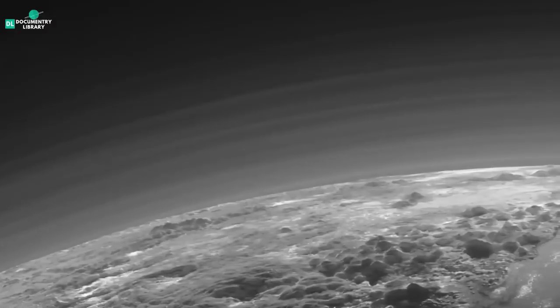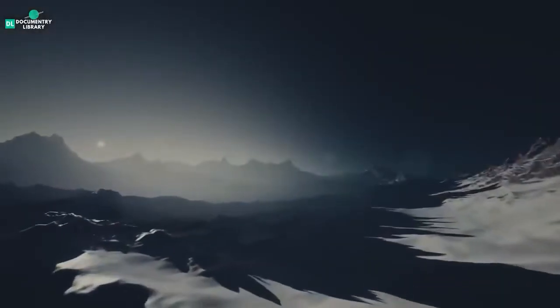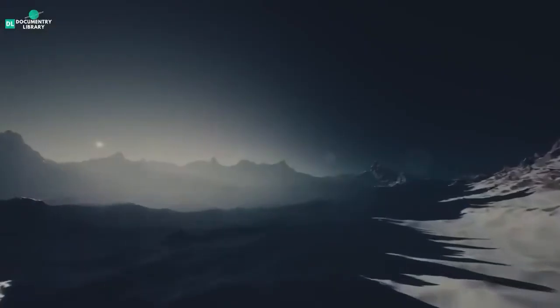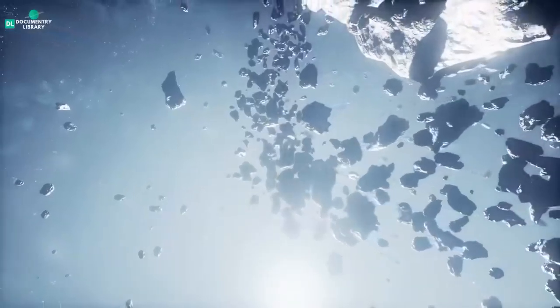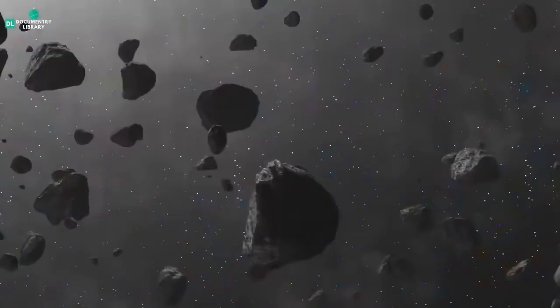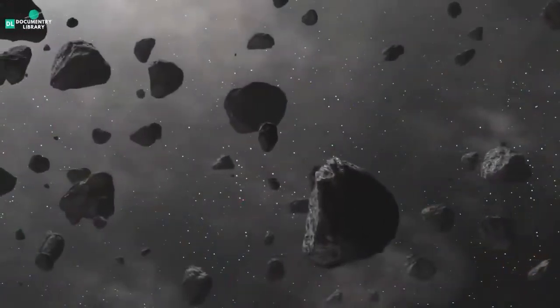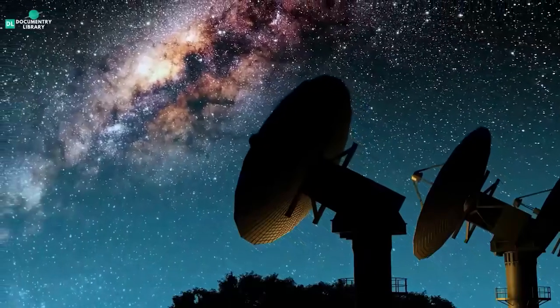Apart from missions sent for direct exploration, in the future, more focus will be given to the Kuiper Belt, searching for signs of life on the outer edges. The Kuiper Belt is filled with many more dwarf planets like Pluto. If we find any signs of life anywhere in the Kuiper Belt or on Pluto, then Pluto becomes an easy target in the search for life.